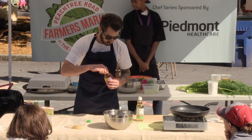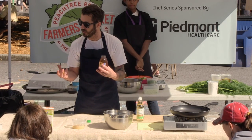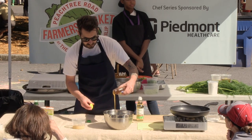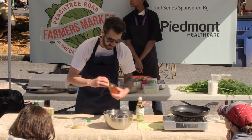So usually what I'll do is I'll kind of make this vinegar and honey and mustard paste is how I always start these vinaigrettes. And in this case, we'll chuck in a little fresh lemon as well. Okay? Let's make a lot.